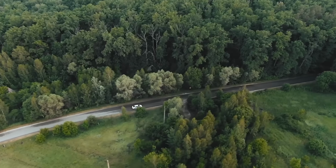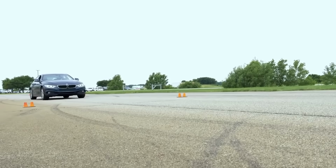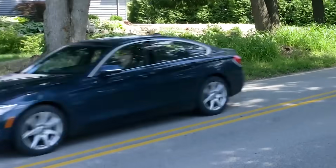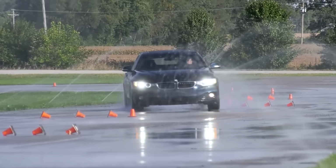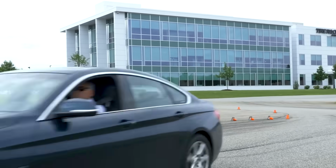For long highway drives, this tyre is one of the best I've ever tested. I barely felt any road vibrations, which made a noticeable difference during extended trips. On dry roads, the grip was solid. The tyres provided a stable and controlled driving experience, which gave me confidence behind the wheel.